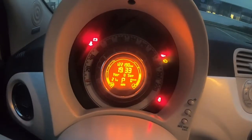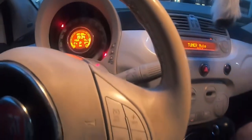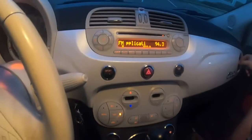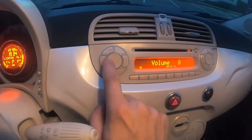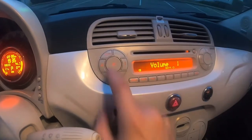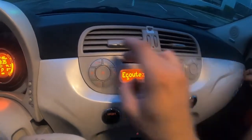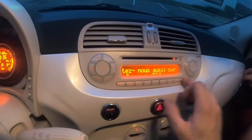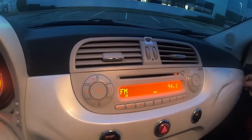The cluster is very original. The steering wheel was white before, but not anymore. This particular 500 has a Bose sound system. This is how we adjust the volume here, plus, minus. Everything around the radio has a cheap feeling. Everything is cheap on the radio. Otherwise, the sound system is very great.